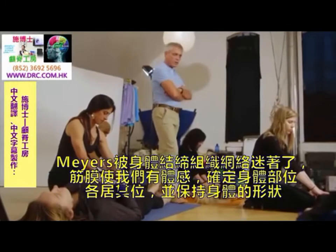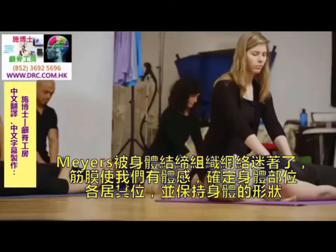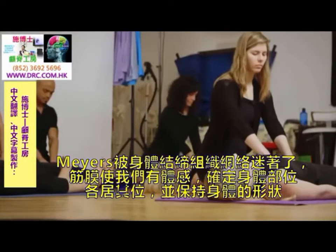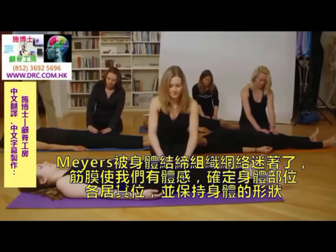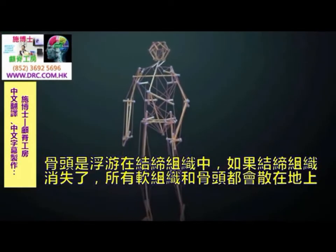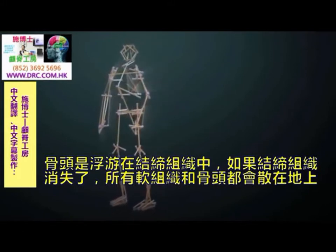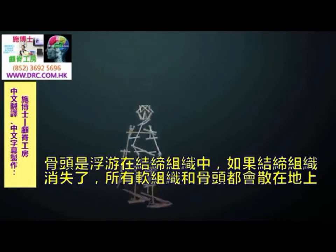Myers is fascinated by the organization of connective tissue as a whole body network. The fascia ensures that we have a feeling for our body, that everything in it is in the right place and keeps us in shape. Your bones are floating inside your connective tissue. If I could go boom and disappear all the soft tissue on your body, your bones would clatter to the floor.